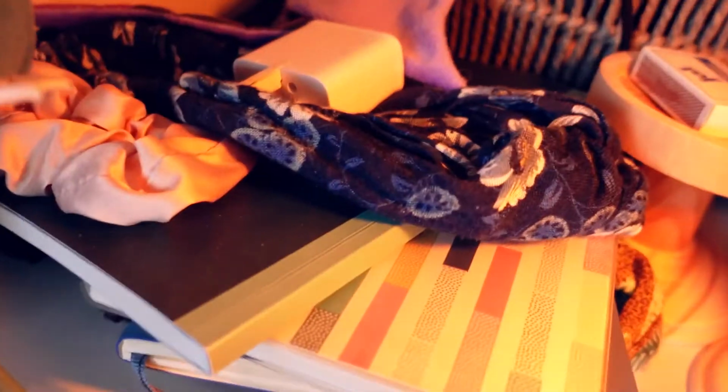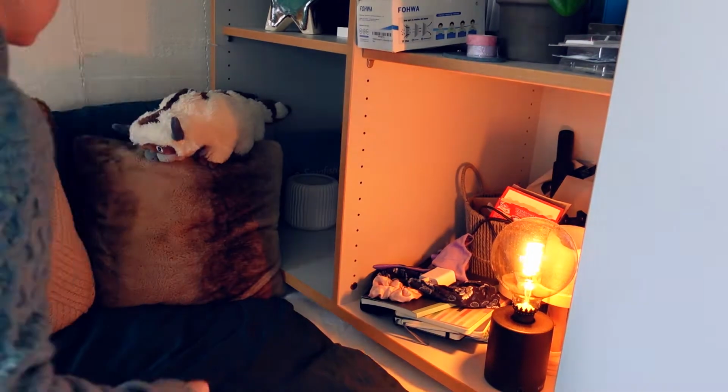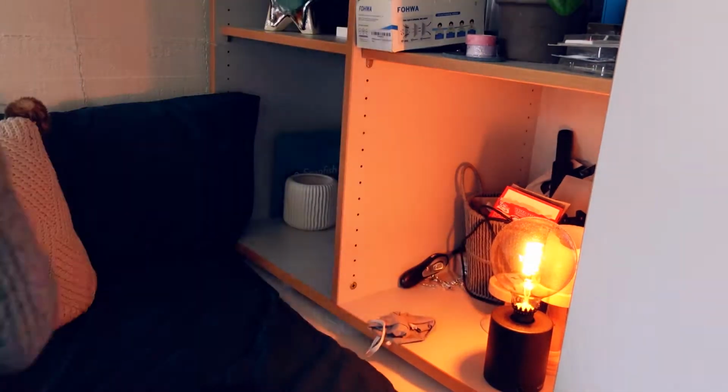Next up, we need to tackle my shelves, which need help. So I looked up on Pinterest some ways to decorate cube-shaped bookshelves, which is what I've got going on here, and I came up with the idea of doing a theme for each square, so it kind of pulls it together a little bit, makes it look a bit less wild.